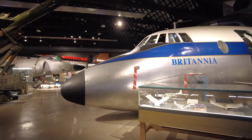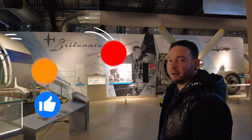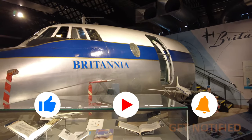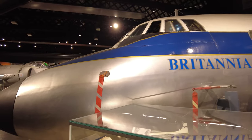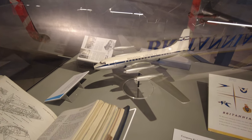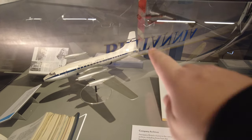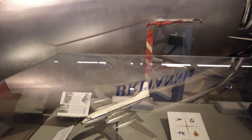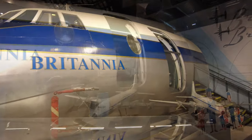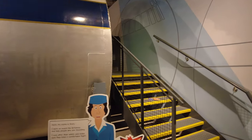The whispering giant, Britannia. See, that's why you always had Britannia. Remember Britannia? What was Thompson, TUI, but it was Britannia Airways. This was our first, Britannia Airways. See on the tail, that used to be on the tail of the Britannia. And then it all changed to Thompson, TUI. Cool, man. The Whispering Giant, they called it. One of the first passenger planes. Should we have a little look? Up the steps.